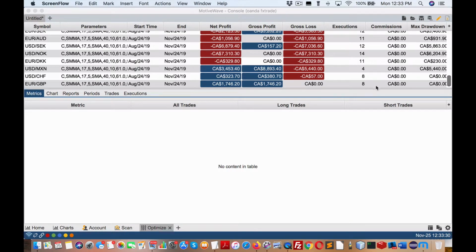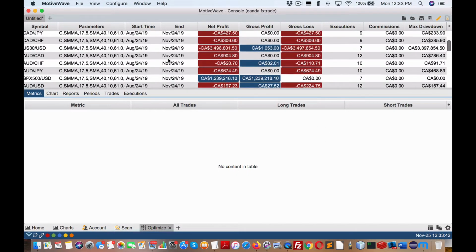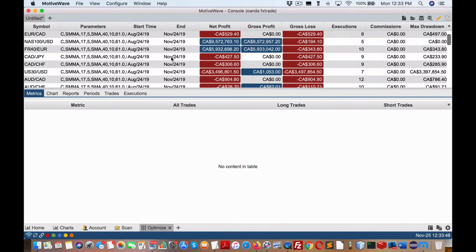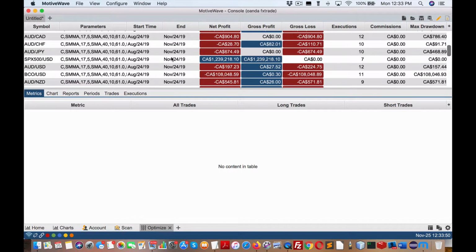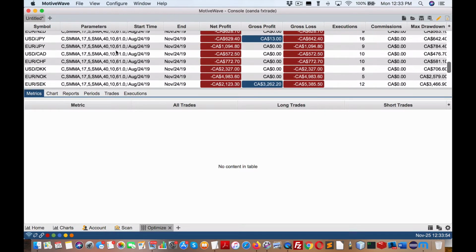Today I'm going to show you about the powerful tool in MotiveWave when it comes to backtesting. I'm going to show you the do's and don'ts that I'm seeing so far. What you're looking at are the OANDA data for both Forex and CFD. I'm just testing out the standard RSI strategy out of box from MotiveWave.